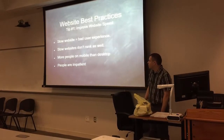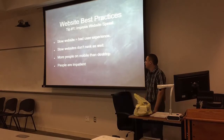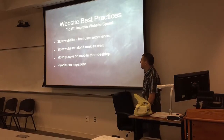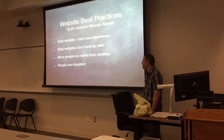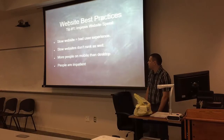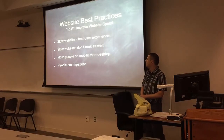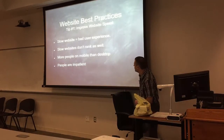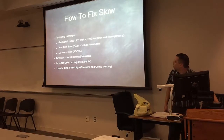More people on mobile than desktop now. That's surprising because people are on their phones all day, but it's true. So if you ignore how you're handling mobile, you're really missing out on a lot of traffic. It needs to be easy to use. I'm not saying responsive web design is even a trend anymore. That's been about 5 years ago that it hit, but people still aren't really paying attention to it. And then just people are going to leave if it's slow. So it hurts your business.